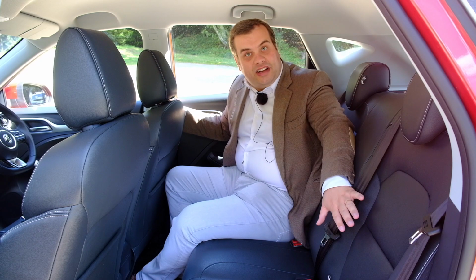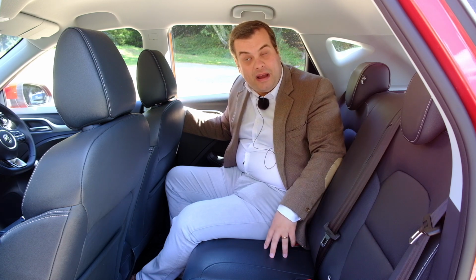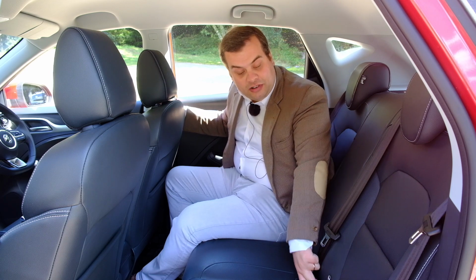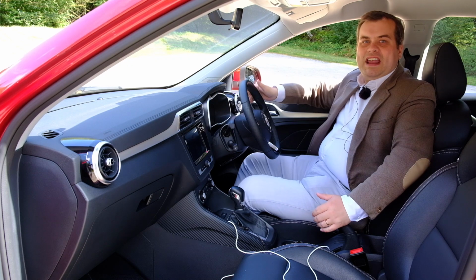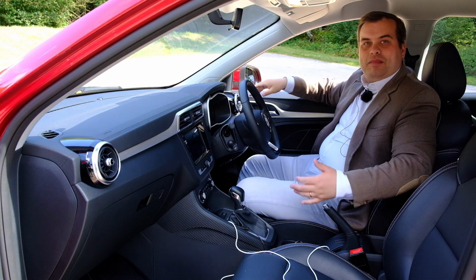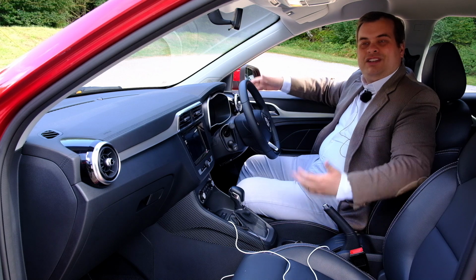One of the things about a ZS is that it is quite a wide car for the class, and so you probably could fit 3 people in the back if they have short journeys. You can also put in a couple of child seats because you've got ISOFIX points as well. Once again, it's so easy to get in and out of this car. If you've got anybody in your family who's got mobility difficulties or they're slightly elderly, then this is a really good option to suggest to them.